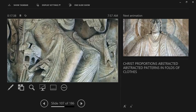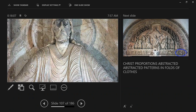I do want to point out how abstract the folds are in the clothes. We've come a long way since the Greek Elgin marbles, where the clothes really formed around the people and exposed the bodies within. But look at how these folds go into these swirls, which I think is a very bizarre artistic decision to make. And then the folds are not natural at all.